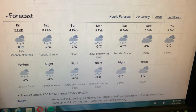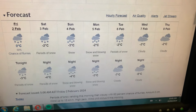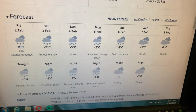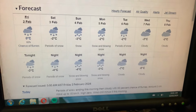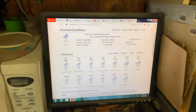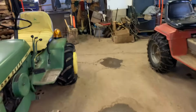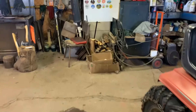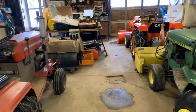I'd say probably 20 centimeters, I think. Depends on which forecasters you watch or whatever. And they all kind of look for the ratings, so each one of them is different. So that's that. Now, just want to come back here for a minute. I want to do a little talk about the tractors here before you see the video on the traction test.